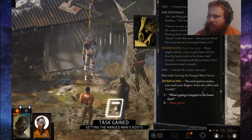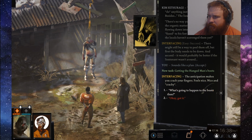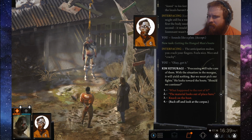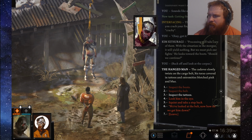Sounds like a plan. The anticipation makes you crack your fingers. Feels nice. Nice and cracky. Hey, got it. Processing will take care of them. With the situation in the morgue, it will yield nothing. But we must pick our fights. The cadaver slowly twists on the cargo belt.